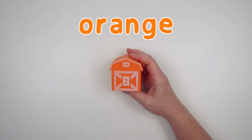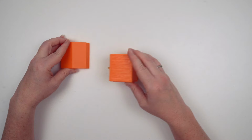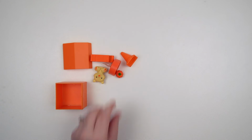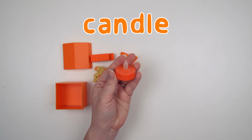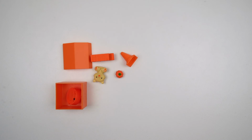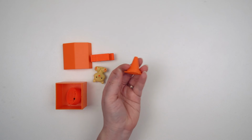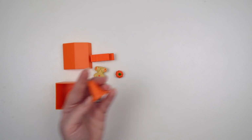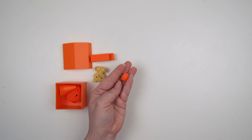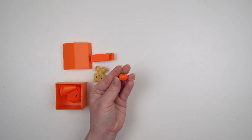This barn is orange with the number 2 on it. Let's see what's inside. This is an orange candle. Next is an orange traffic cone. Here's an orange pumpkin. I love fall.